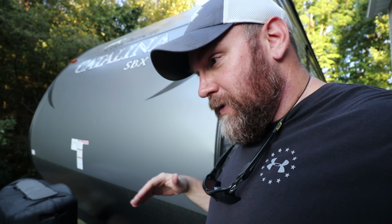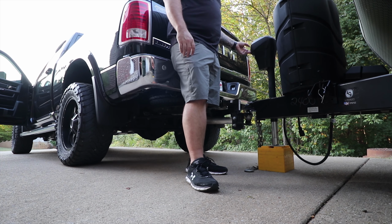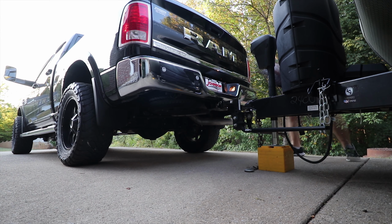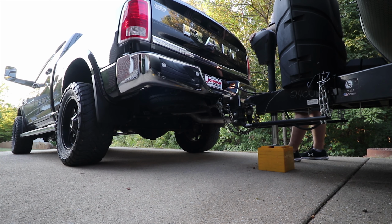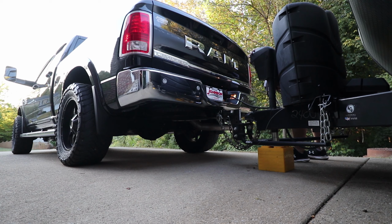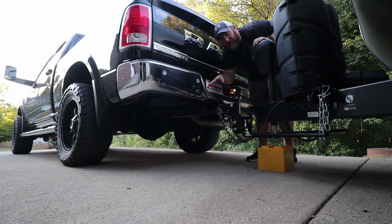Now I want to mention something different with this truck is the fact that it has airbags in the back. So it's going to squat a lot more than my old one did, but it should compensate for it. It's letting me lower it a lot more than usual, but hopefully it'll raise itself back up in a second.